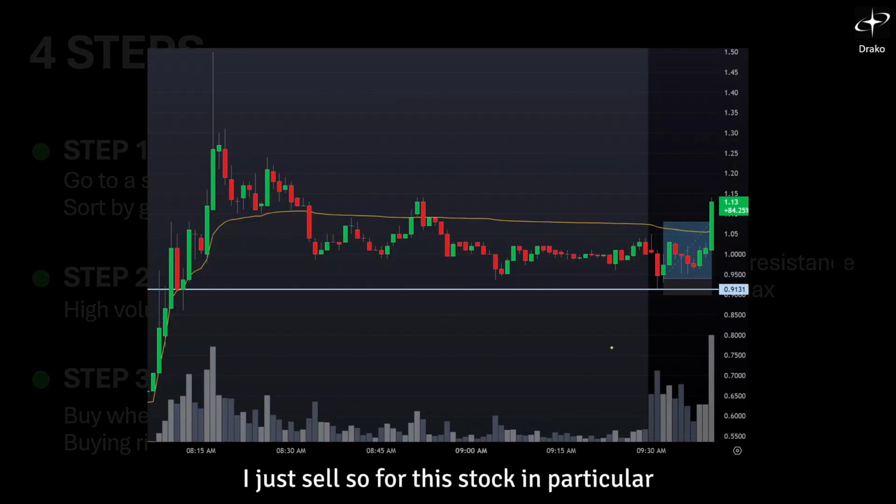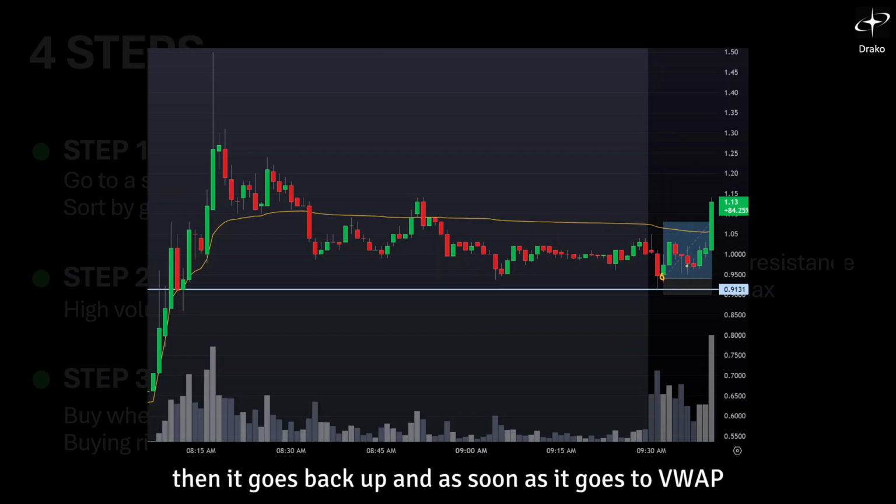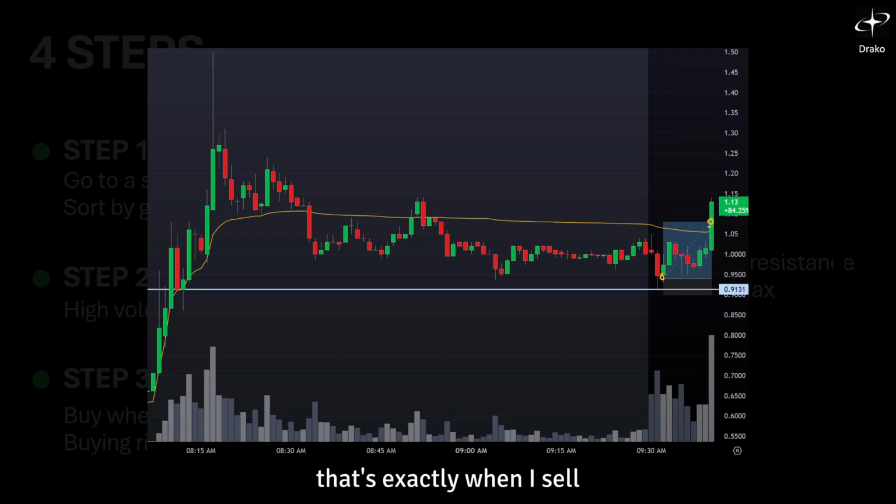So for this stock in particular, you can see I bought over here. The stock went up. This line, this yellow line is VWAP. We wait for the stock to go up. It goes back down a little bit. Then it goes back up. And as soon as it goes to VWAP, that's exactly when I sell. And this right over here is my profit.